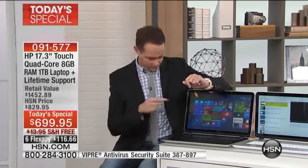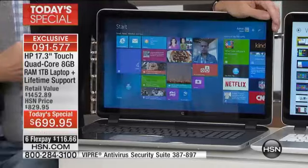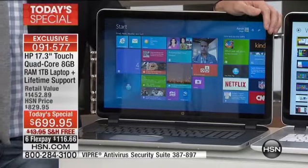Do you know how much memory it had? 64 gigabytes. Do you know how much memory this has? 1,000. You know, the screen was 3 inches. This screen is 17 inches. It was a dual-core processor. This is a quad-core processor. So when I think about what I can get here for my money versus what they wanted me to pay for a phone, it's such a value, and it's so much power.